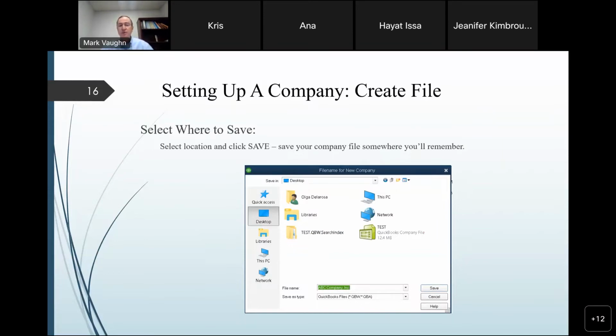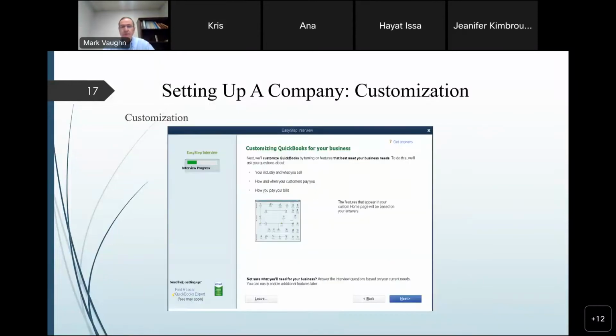If you forget where you saved it, then you're going to have to dig and try to find where you saved it. So just save it someplace that's convenient. You can see from the format here, this one was set up initially on the desktop here. So wherever you want to set up the QuickBooks file, you can set it up wherever's convenient for you.